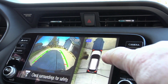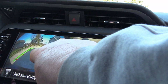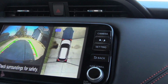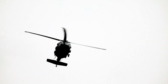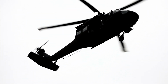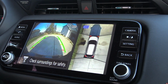I've always wondered, how do they do that? I know, it is pretty amazing, this 360. Here we're in my parking lot, and the sun's off in the back, so that's casting a shadow. That's actually the real shadow on the car. Yet it puts one there. Do they fly helicopters overhead or drones? It's all the magic of sensors in the car, man.